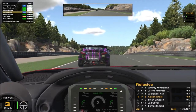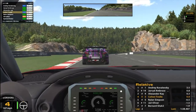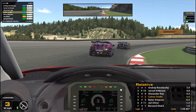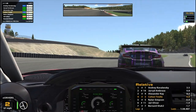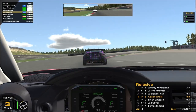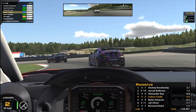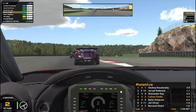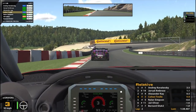Leader's gone. That's to be expected, though. He was pretty darn fast. Forget what his qualifying time was, but it put him out front, that's for sure. So it must have been pretty good. Remember, it was... Oh, that was right. It was almost a second faster than my lap. Someone coming up behind, so we haven't really completely pulled away or anything like that.